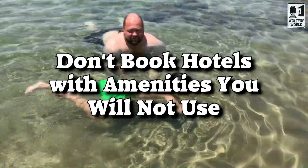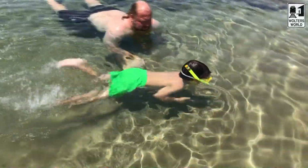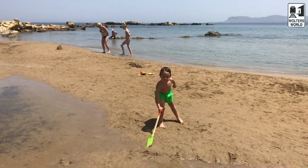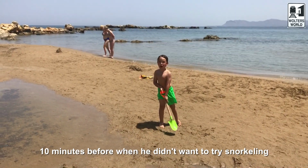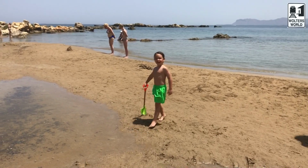Look, we are here on Crete. There's beautiful, beautiful beaches, crystal clear water, great place to be. Do I really need a swimming pool when I'm going to go to the beach every day? Maybe not, okay?